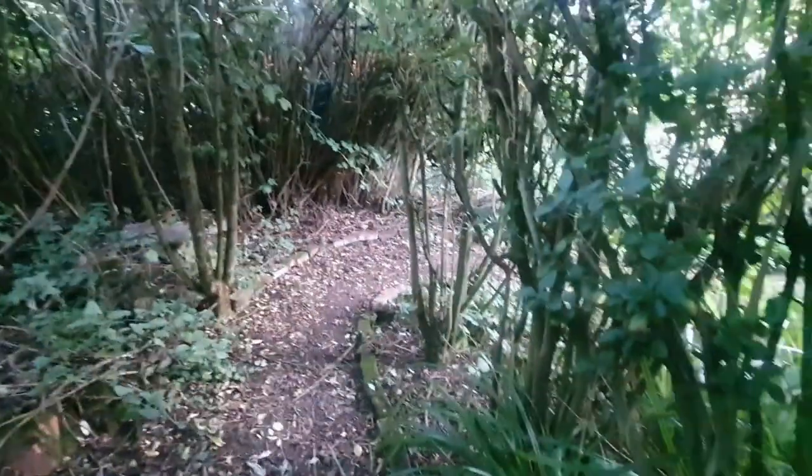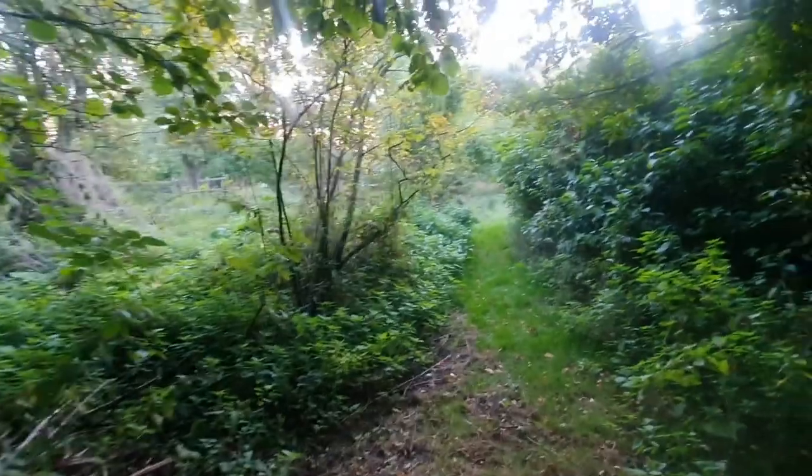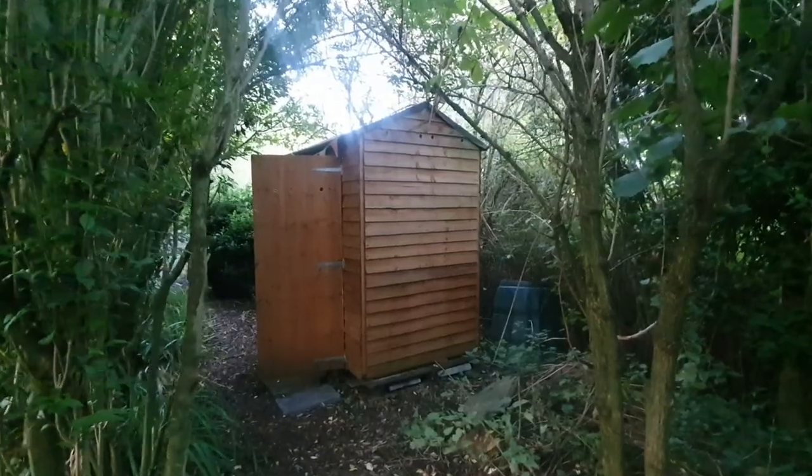And then in here, it's a bit dark. This is a compost toilet, so you have sawdust instead of water. I've certainly used worse when I've been out. And the path goes round here, back out into the orchard. So yeah, that is our toilet for the yurt.